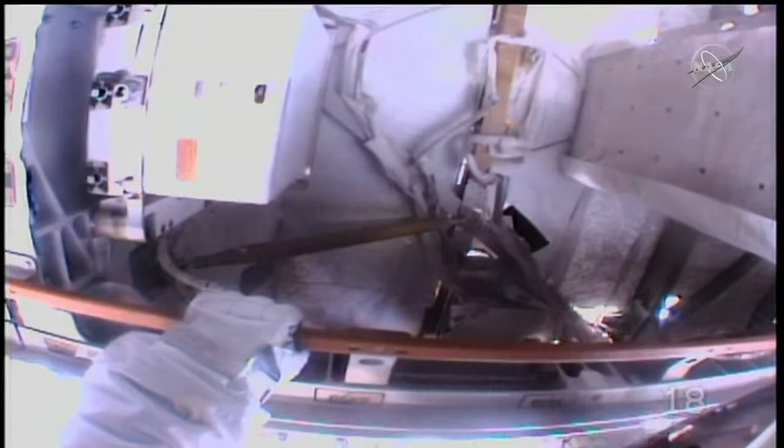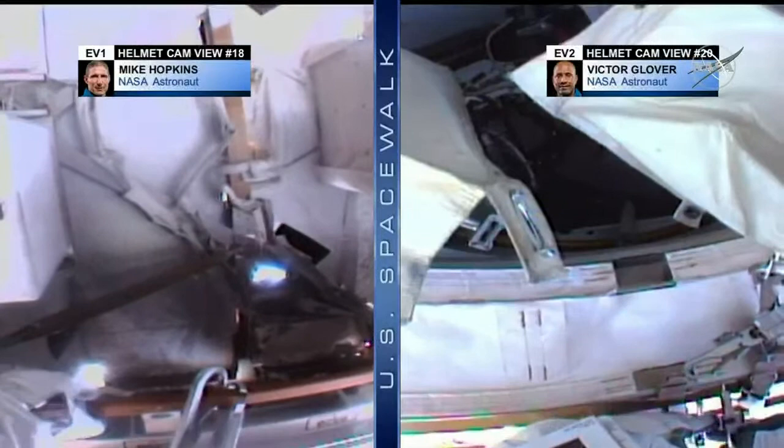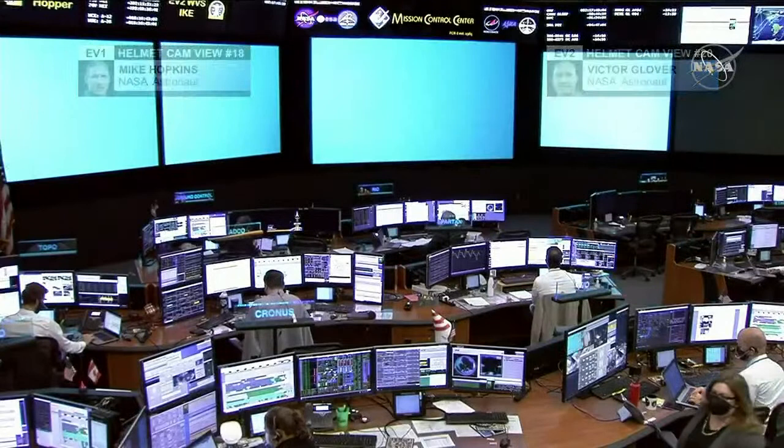Copy that. Standby one. Ike, for the Zeus fasteners here, you're going to go clockwise slowly until the Zeus fastener drops in, and then you're going to go clockwise a quarter turn to fasten it.